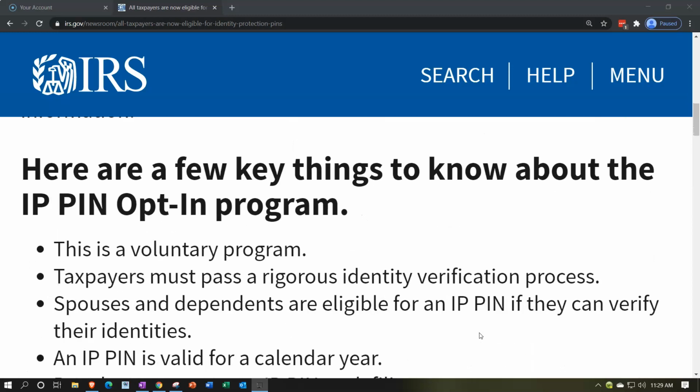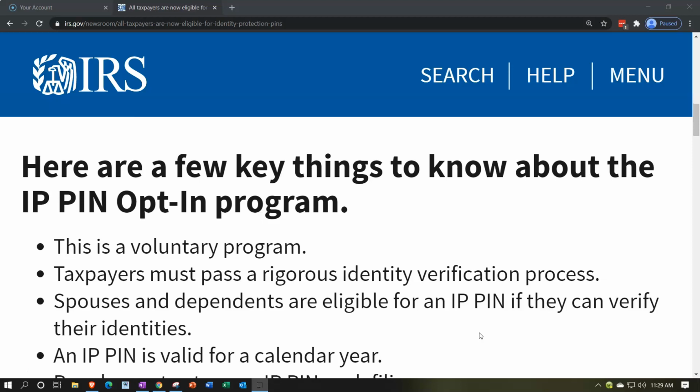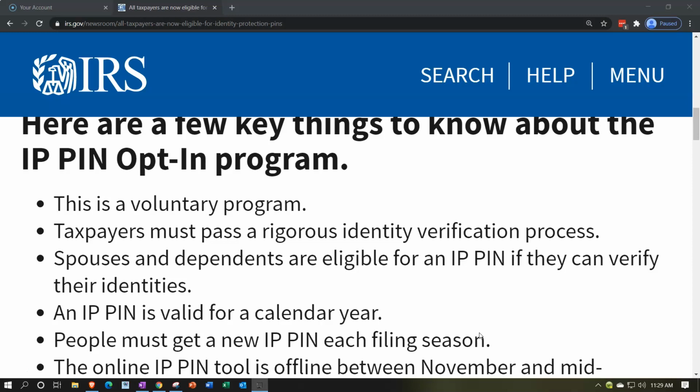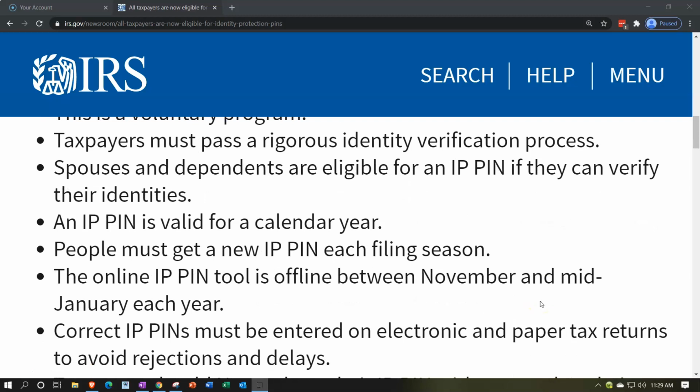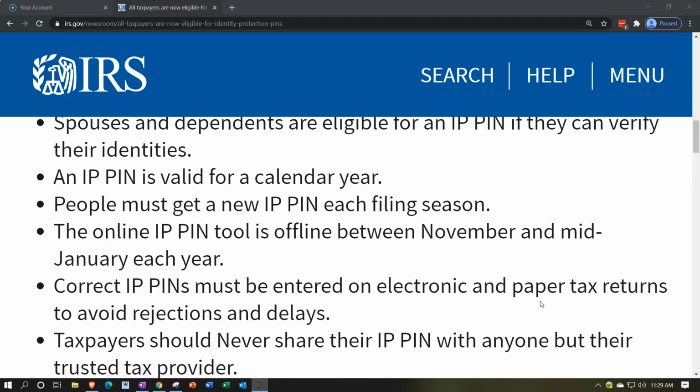Here are a few key things to know about the IP PIN opt-in program. This is a voluntary program. Taxpayers must pass a rigorous identity verification process. Spouses and dependents are eligible for the IP PIN if they can verify their identities. An IP PIN is valid for a calendar year. People must get a new IP PIN each filing season. The online IP PIN tool is offline between November and mid-January each year.